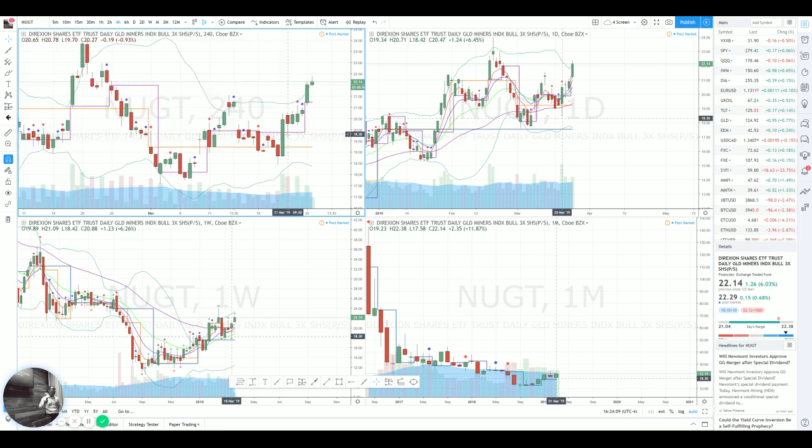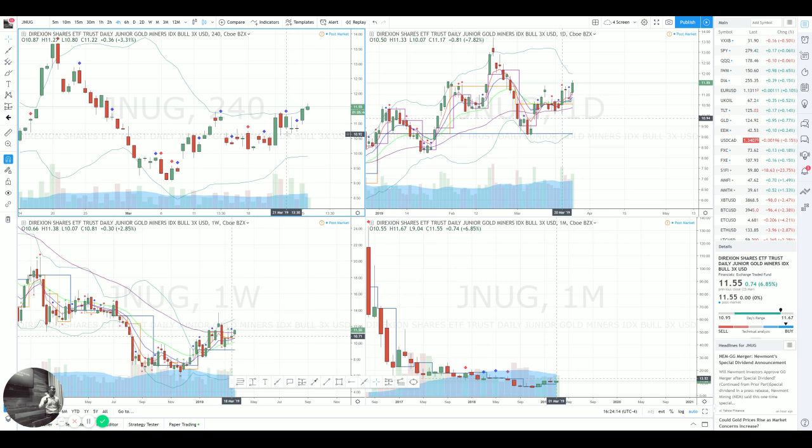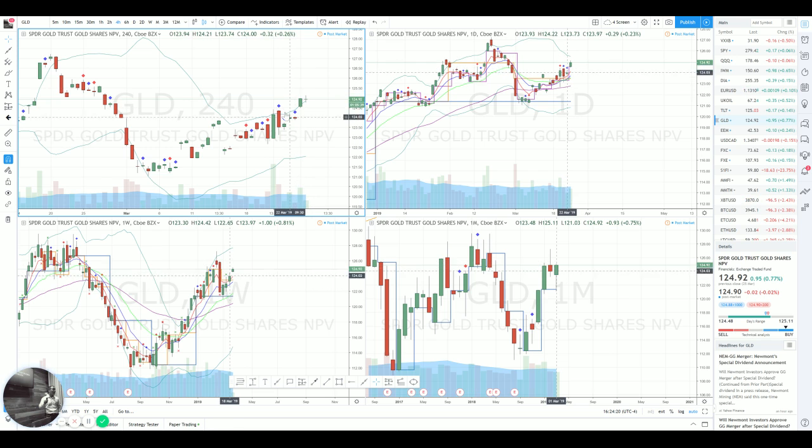You could have elected to do any one of the gold ETFs. NUGT was one of them. JNUG looks exactly the same. That's junior miners, of course. And GLD was also the same kind of pattern. So inside day here on the 4 hour, inside bar on Friday, gaps up, and today just a slow grind up.